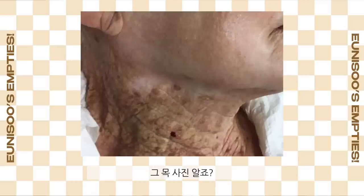I not only apply this on my face, I have a little bit left, but on my hands and my neck. That photo of that neck, did you see that? These days it's going viral. I was already reminding everyone to put it on their neck first. I felt really proud.